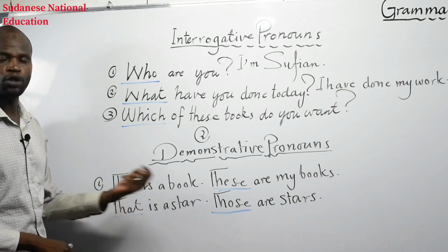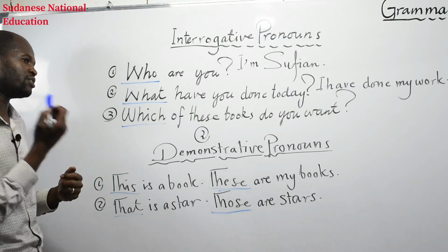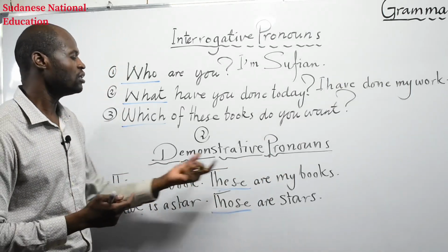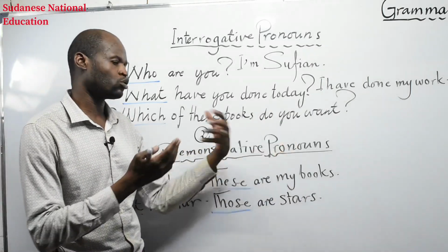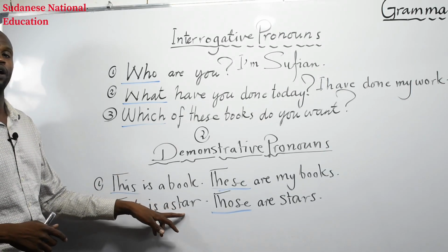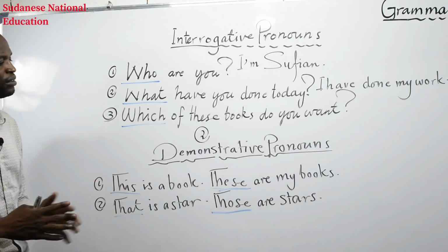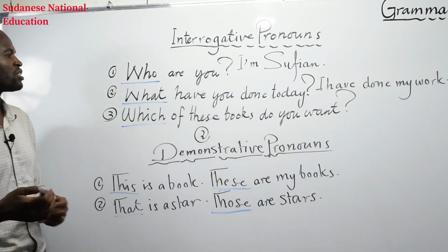This is a book. So this here is a pronoun. It stands instead of what? The noun, which is this is, and then a book. These are my books. These, and then are my books. So these stands instead of what? My books, to show or to point out the things. That is a star. That is, and then a star. And those are stars.